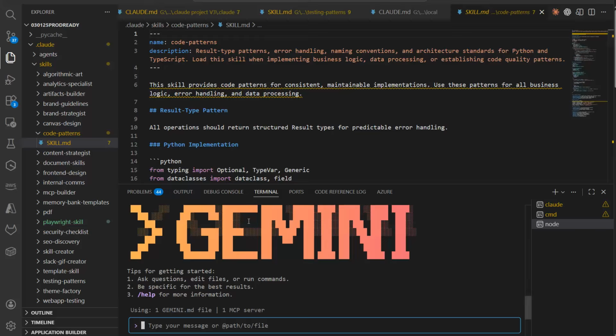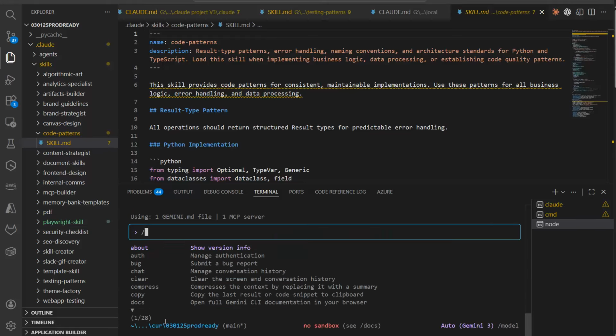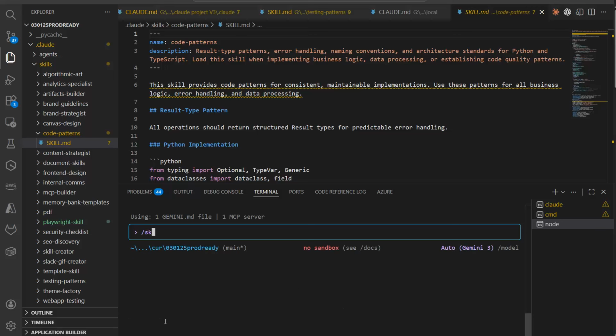So as you can see here, I already opened Gemini CLI, and if I try to take a look at the skills here, so if I go to /skills, I can't see it so far, even if I updated my Gemini CLI to the latest, but maybe it's already available for you, I don't know.